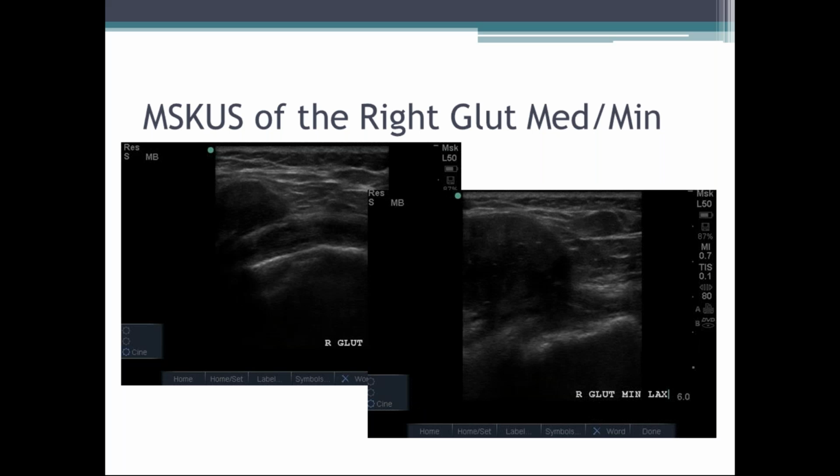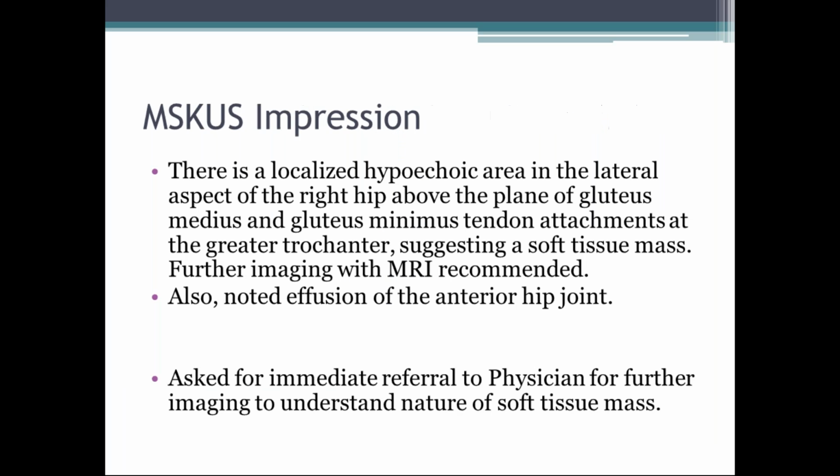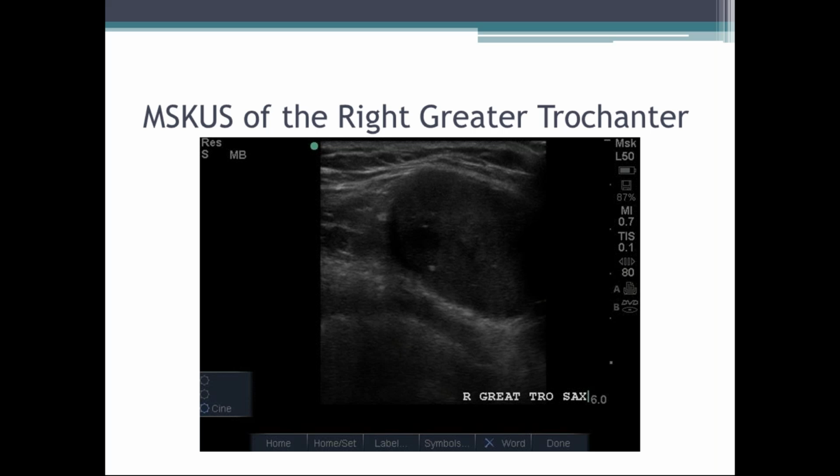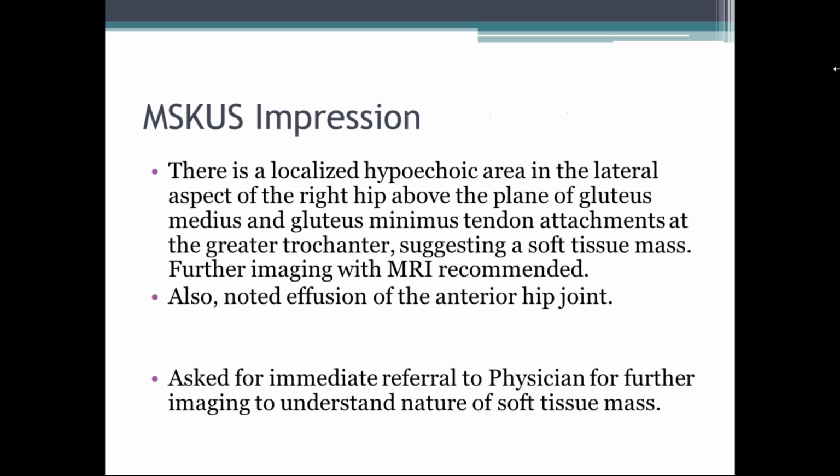Did you want to talk about any of these slides, Mohini? Yeah, I wanted to go over. Do you have another slide of images after this? Nope, those are all. So let's show what the impression was, and then I'll go back to these images. Yes. So you can talk about the next slide, and then we'll go back to the images.